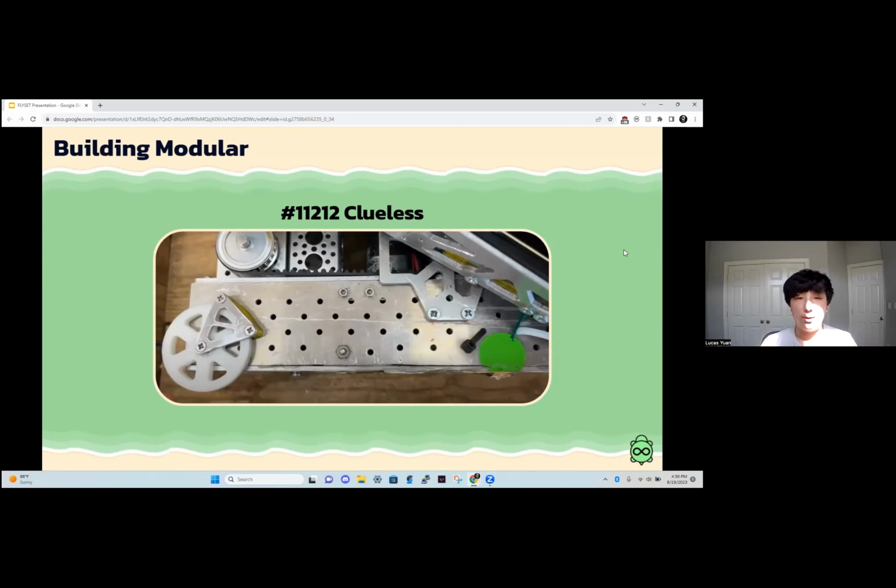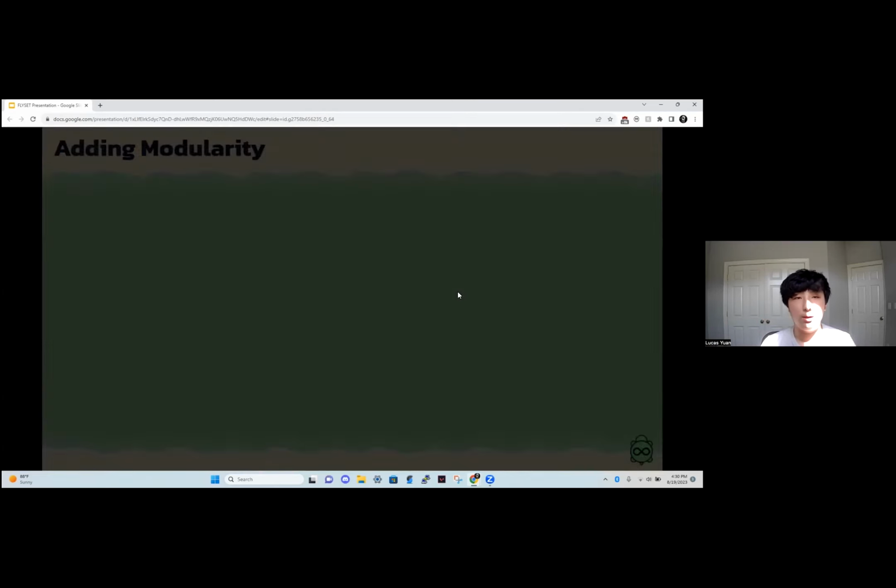But to highlight the one thing I really liked about their robot, they use a lot of these shower drain plates that match their build system. And in this picture, you'll see that their wall rollers as well as their scoring mechanism are both mounted on this top plate, which allows them to be really, really versatile in adding whatever new mechanisms they want.